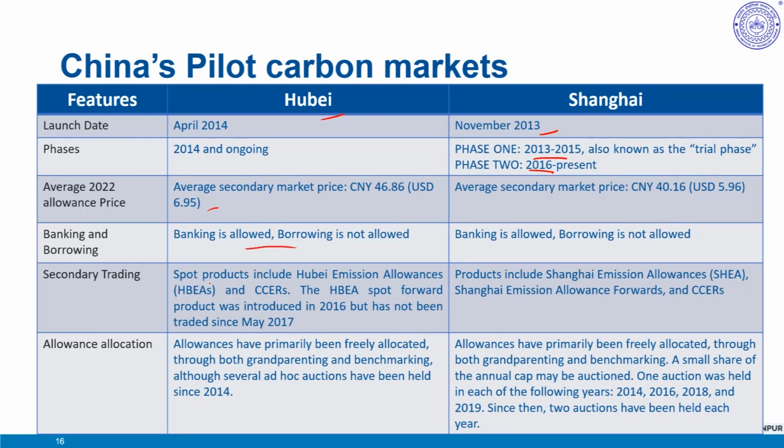In Hubei, the spot products included Hubei emission allowances and CCRs. The HBEAs or Hubei emission allowances spot forward product was introduced in 2016 but has not been traded since May 2017. In Shanghai market, products include Shanghai emission allowances SHEA and Shanghai emission allowance forwards and CCRs.